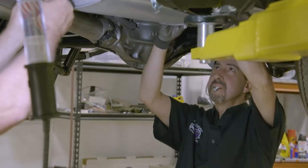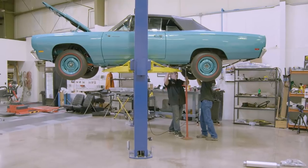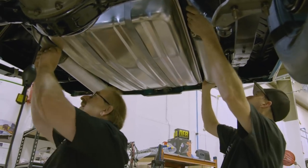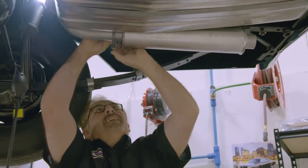Right now we've got our H-pipe on, which is the main pipe that bolts to the manifolds. We have the mufflers on and they're just mocked into place. So now we're getting ready to put the over-the-axle pipes on and the resonators and tips. Oh, look at that bad boy just slide right on there. Nice. Niz nice. I call it niz nice.